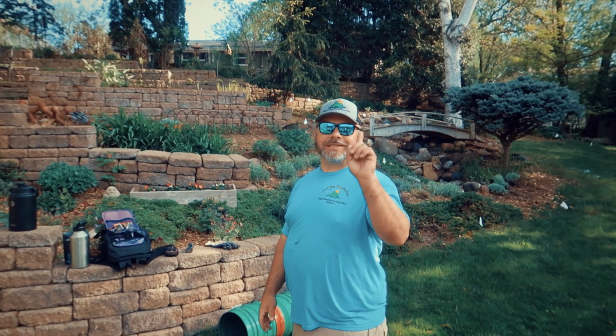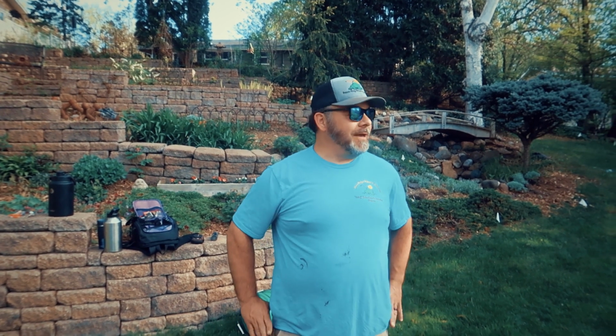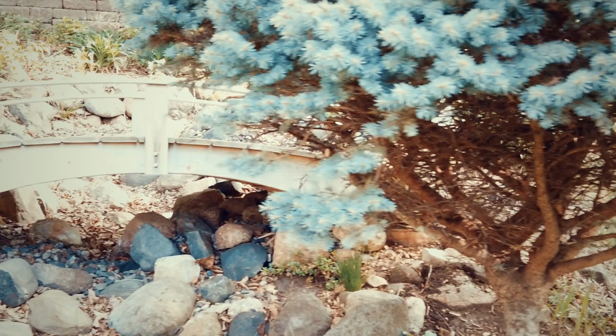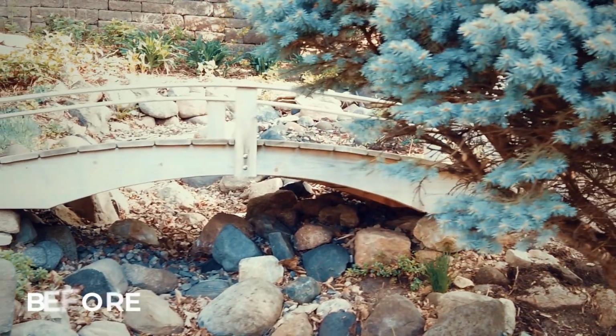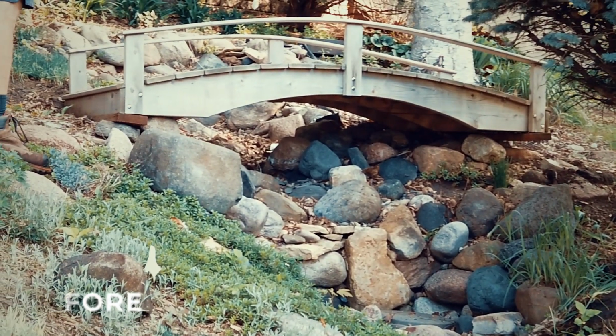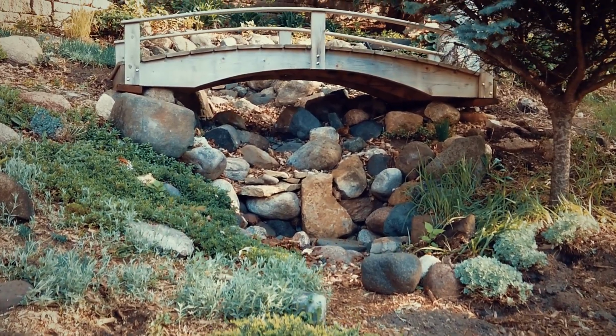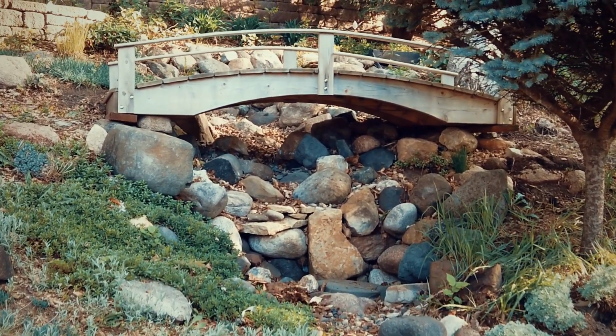Good morning, everyone. It's the start of day 1 on project number 4 of 2022. Holy moly, I can't believe we're already on project 4. Right now, this is our before picture. So what's really fun is, again, we get to transform a space where they already had a water feature. This is probably one of the first generations of pondless waterfalls. I can tell by the way it was constructed.